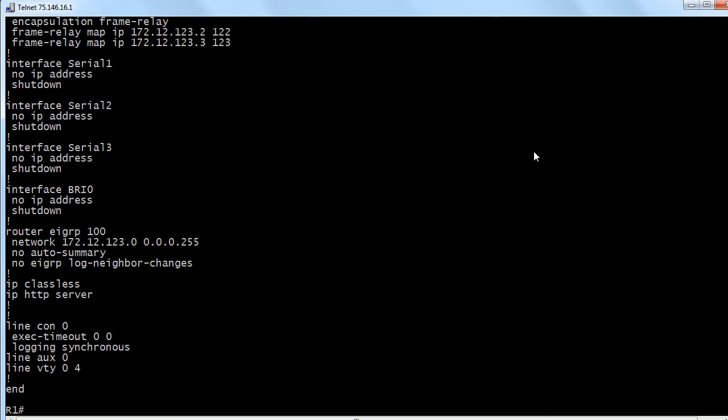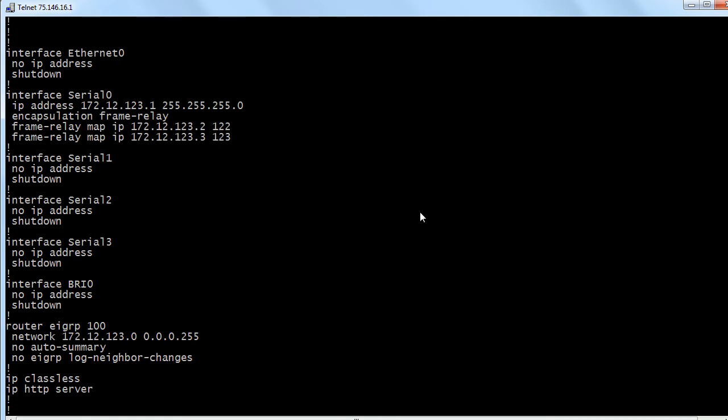And let's see, router EIGRP 100, and that's the same config that I have on each router. So do you see what the issue is? Before I dive into exactly what it is, I want to mention that I put the frame relay config on first, and then I would ping, and then I would put EIGRP on top, and that's generally the way you would do it.